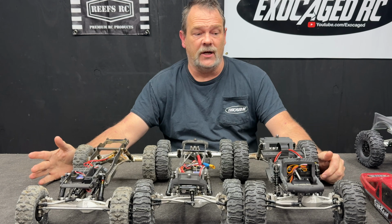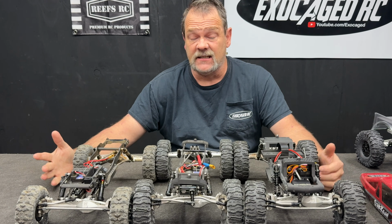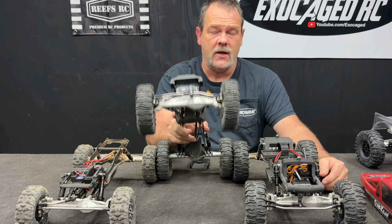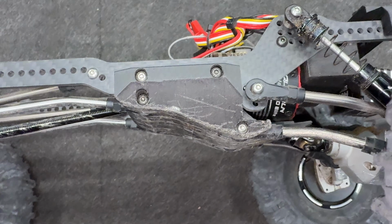One big thing to look at between these trucks is the breakover. The best breakover that I've got is on the Carbon X because the skid is so far forward.